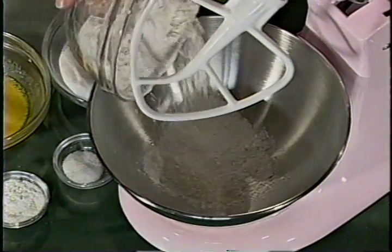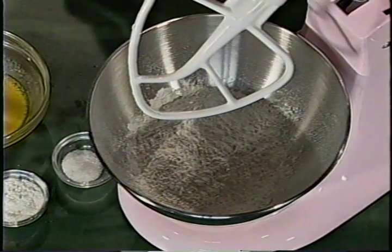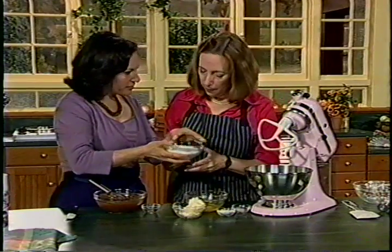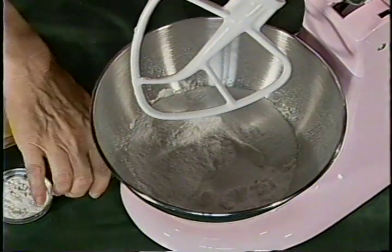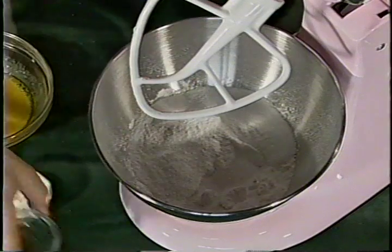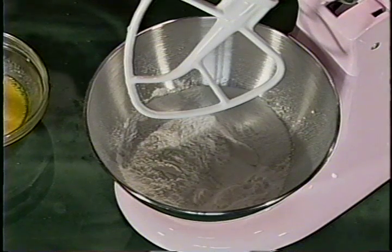So now you are putting the dry ingredients in first? This is the method that I use for all my cakes. Now this looks like a superfine. I prefer superfine sugar. It's a finer texture for the cake. And then the salt, baking powder, because we're using Dutch processed cocoa, we don't need the baking soda.